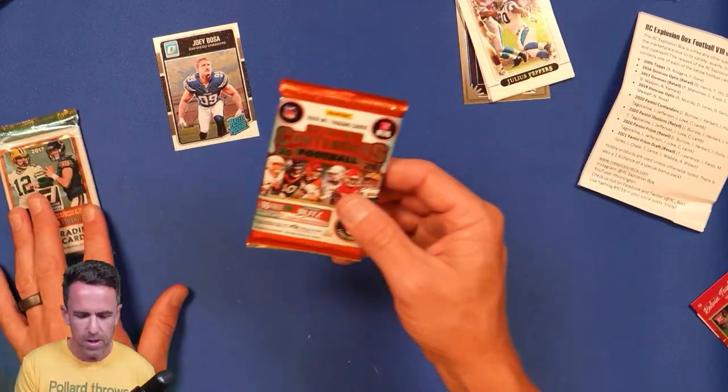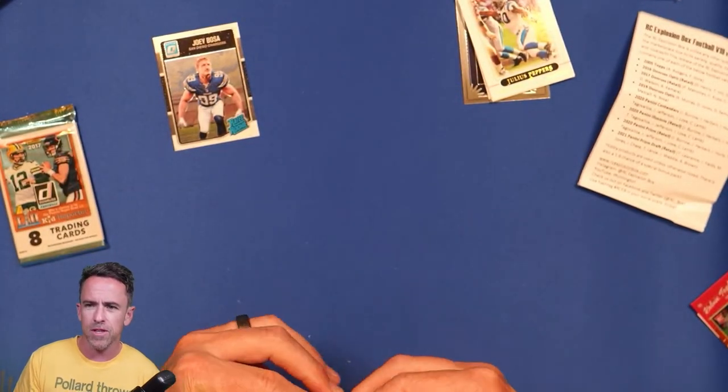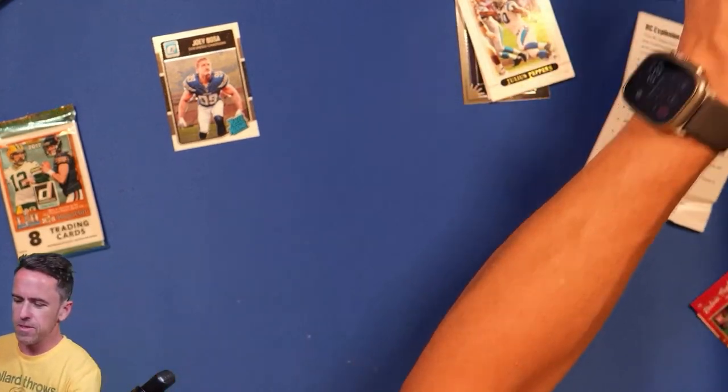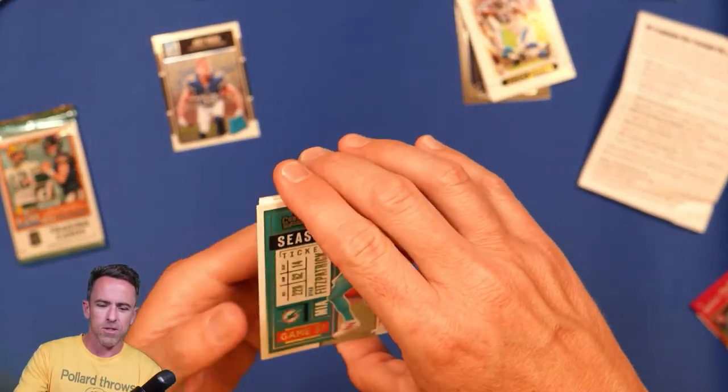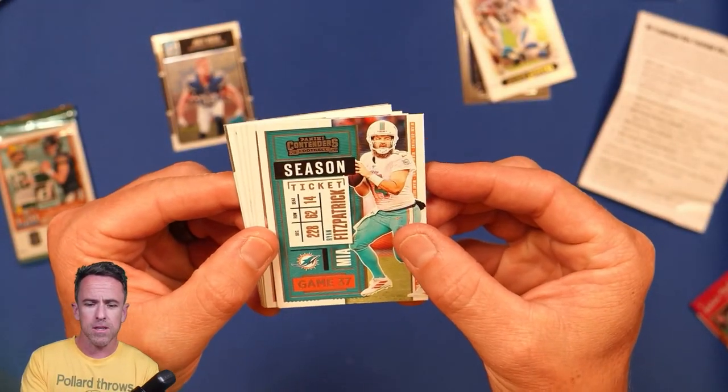Okay, let's open up Contenders from 2020, see if we can pull an autograph, and then we'll finish with trying to pull a Patrick Mahomes rookie card on ToxChrome for the first, not the last time, though. Not the last time. All right.